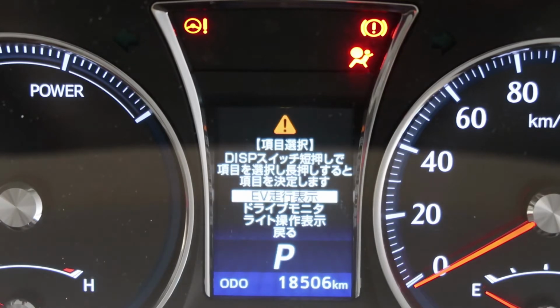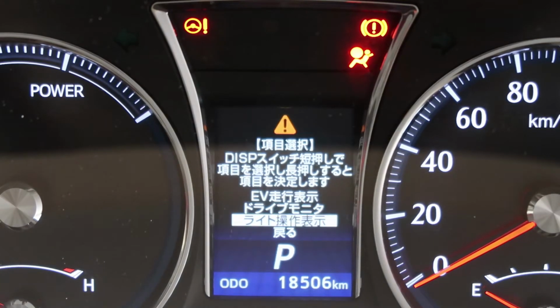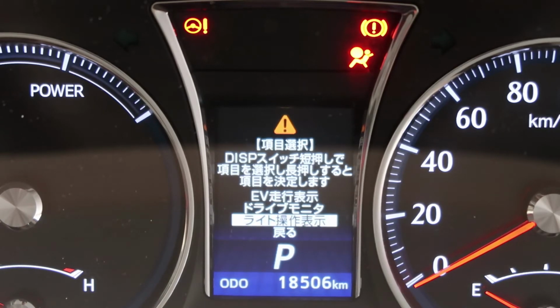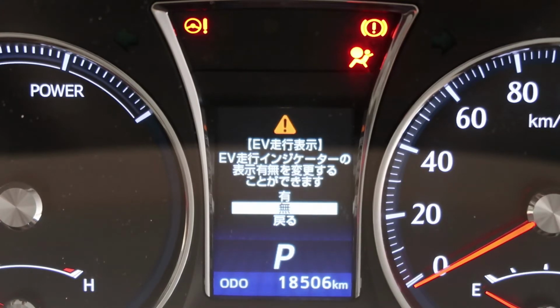All menus, notifications, and warning messages in its sophisticated color instrument cluster were in Japanese, and there was no user-accessible way to change them to English.